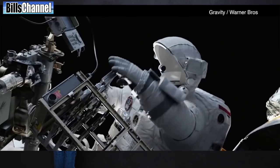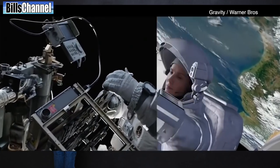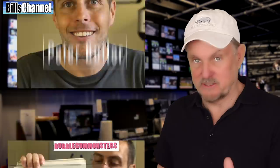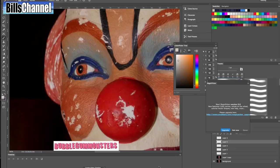That's the process where they'll take one picture and then they'll add something extra to the picture that wasn't in the original. Peter Butler has shown us how to do this 100 times here on the channel, so hopefully you're familiar with it. For both images, I've painted a half blink and a full blink onto the clown, as well as moving his pupils for the close-up.